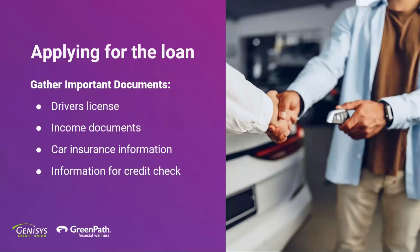Next, you will want to have your documents ready to make the loan application process smoother. Gather identifying documents such as your driver's license documentation, pay stubs, or tax forms if you're self-employed, car insurance information such as the policy document, and the information needed to run a credit check such as your social security number.